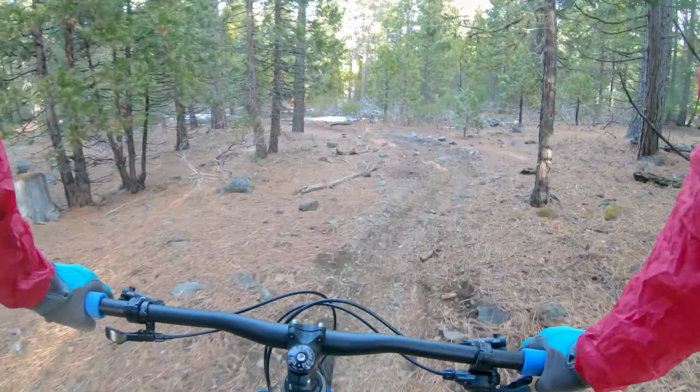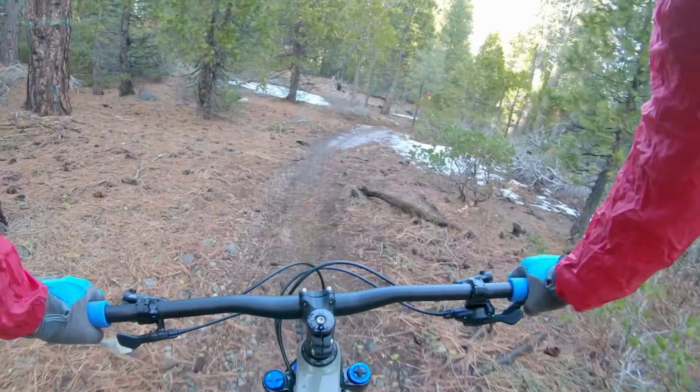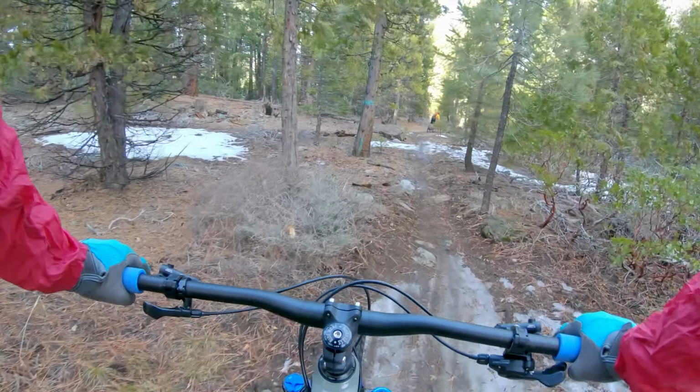So now we are on the bottom part, the last mile-ish of the trail, which has more ice than the higher part for some reason.